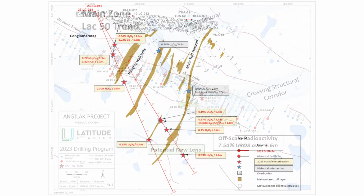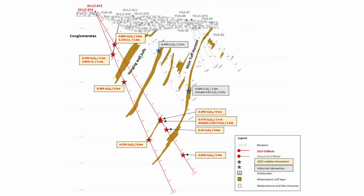And if you look at hole number 14, it's the same thing where we got two hits over two percent. And so as far as we're concerned, we've done what we said we were going to do, which is add mineralization or add size to the resource. You can see that in the cross sections, and we're learning more about how to target.